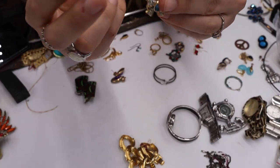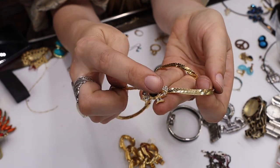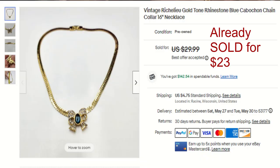We have this bow choker. This is a Richelieu, but look at that beautiful glass blue cabochon. Oh my gosh. Love this. How is this in the little craft bag? Love that. That one is a definite yes.